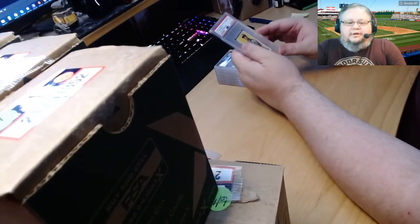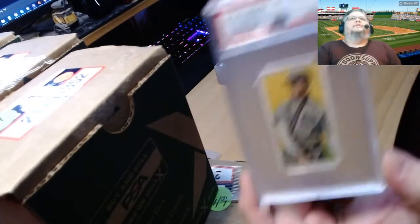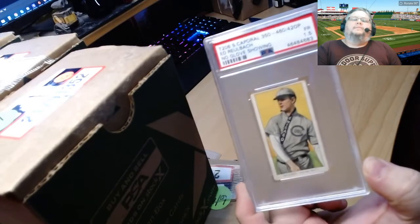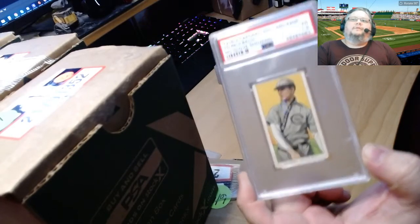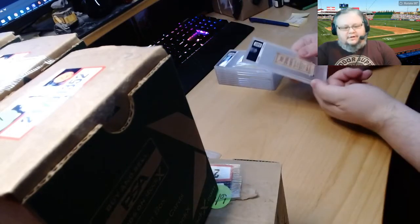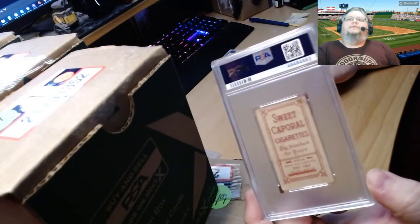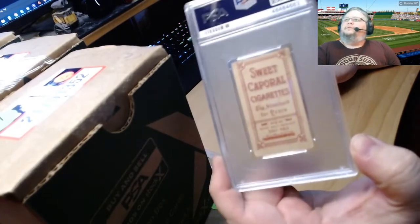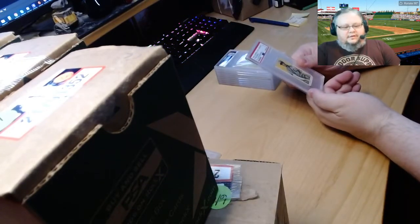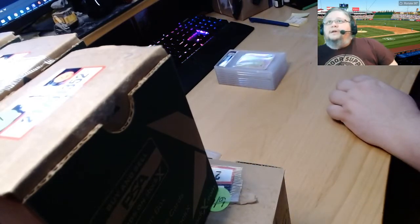And we got a T206 for the personal collection, after I just get done saying that. Not exactly the best condition, sweet cap back, 1.5. But it's actually a really good looking 1.5. We talk about eye appeal all the time. It's well loved, but it completes a spot in my personal collection, and it's also got the rare variation where it's struck through there at the bottom. So it's pretty cool. That was going to the personal collection, so we'll put it over here on the other side of the desk.